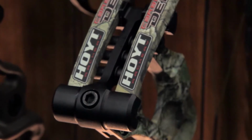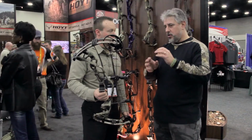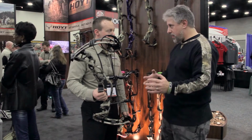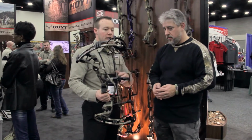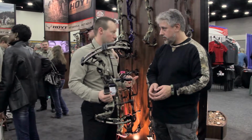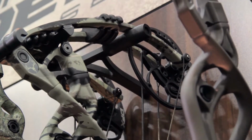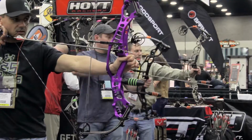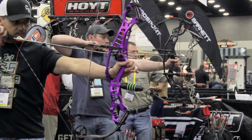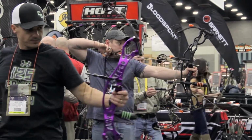One of the neat things that a lot of people may not know about is that Hoyt added a third string stop to the Defiant, which is going to result in a really rigid back wall. Right. So we tried to make the entire line more dealer friendly this year. We don't have the removable modules anymore. We have a rolling module now. So the cam offers the entire range available right out of the box. No more pulling stuff off and trying to find stuff for the right draw. Two Torxes, roll it, and you're done.